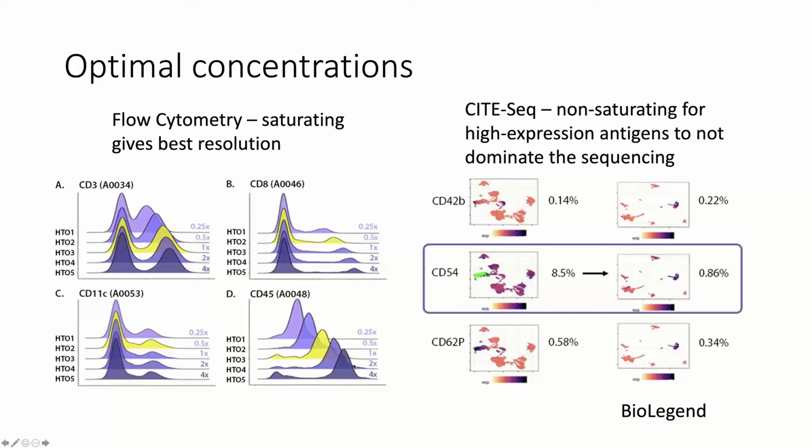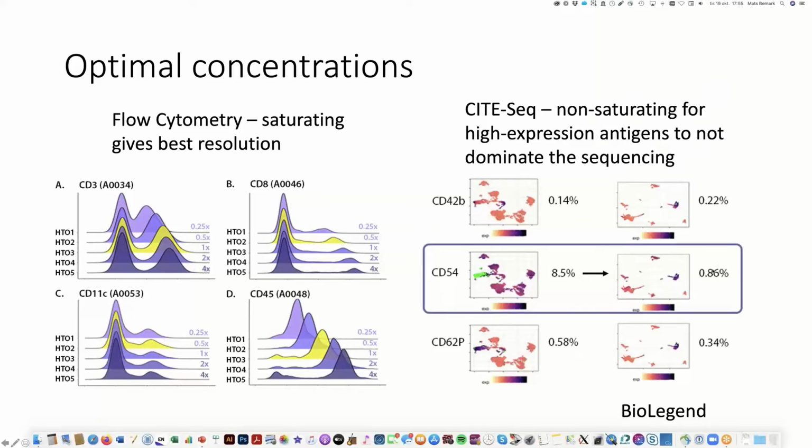However, if we did that for the CytoSeq experiment and used saturating amounts, the problem would be that if we saturate CD45 binding, for example, that would mean that 1/10 of all sequencing done for the antibodies will detect CD45. Here we have another of these very strong antigens, CD54, and in this experiment, using saturating amounts of antibody at BioLegend, they found that almost 10% of the reads from antibodies were for the barcode for CD54. After diluting that antibody to a much lower level, they could end up with numbers that were more similar, 0.86%, to what other lowly expressed antigens reach.